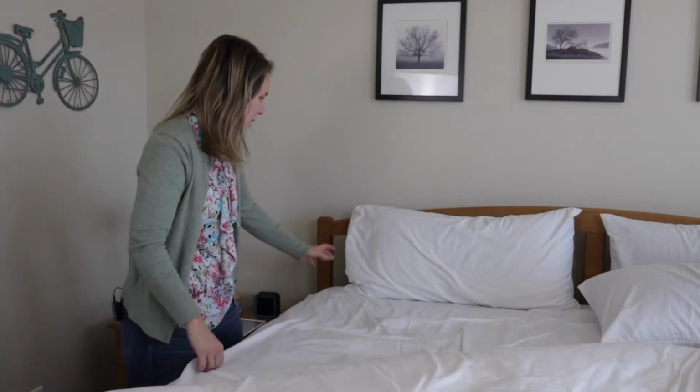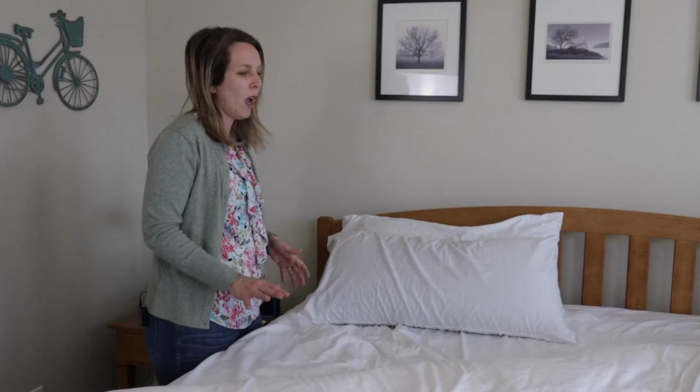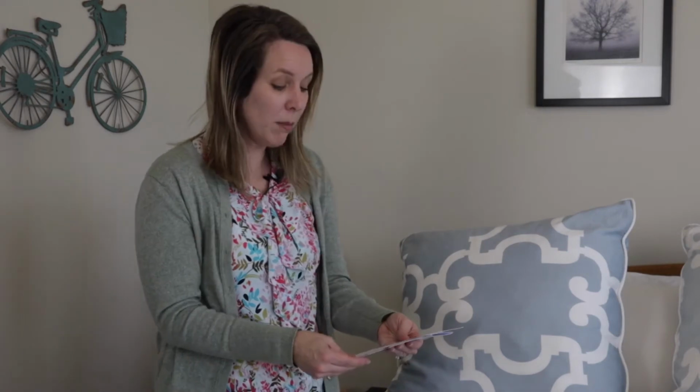So here's the sheets, the Sateen ones. They're a bestseller, and they're a lighter weight sheet. I'll put a link in the video description. This just says thank you, and it talks about if you have any feedback or if you aren't satisfied with the product, what to do, and flip it over to the back side of this, their contact information, and their return policy, which is 90 days.